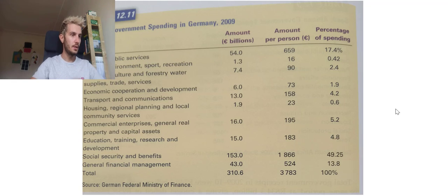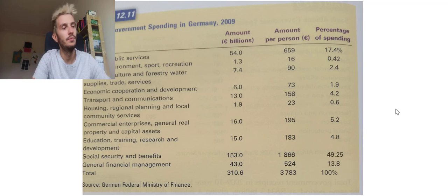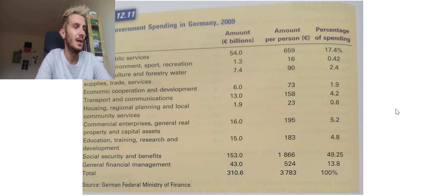If we look at Germany, the highest in terms of percentage is social security. Almost half of the German government budget goes on pensions and unemployment. This is, if I remember correctly, almost triple what we saw in South Africa. And this is the European welfare state. People expect to have a high pension at their old age. So half of Germany's revenues go to pensions, unemployment and other benefits for the population.